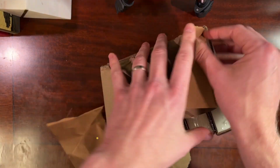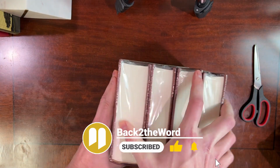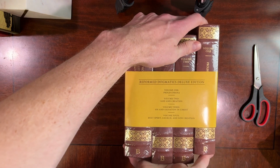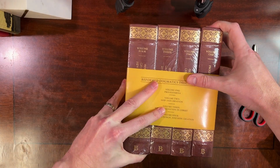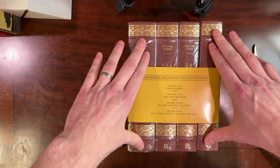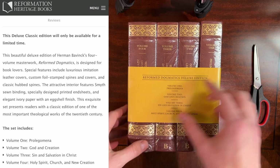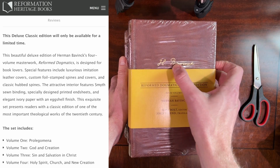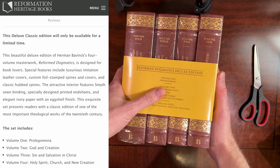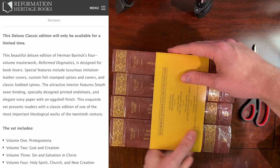All right, let's just get in there. Get it. Whew, look at that beauty. Beauty right there. Reformed Dogmatics Deluxe Edition. You can see from the outside, you can see the Baker Academic logo, these raised ribs, spine, features custom foil stamped spines and covers. So the front says H. Bavinck for Herman Bavinck. I also see classic hubbed spines. And then they have Smyth sewn binding on the inside of the edition. So just really beautiful right there.